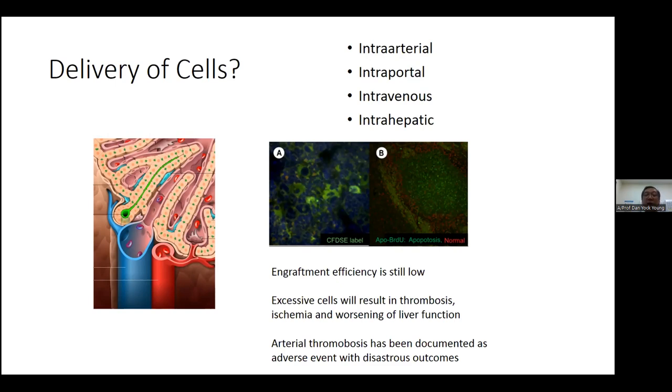However, there have also been clinical cases whereby arterial thrombosis has happened with disastrous outcomes, and the patient literally dies from the cell transplant itself. So the jury is still out in terms of what is the best way to deliver cells. Otherwise, if you shoot in cells through the vascular system and the cells do not go out into the sinusoid space, the cells literally pass through the liver and there is very little homing repair effect on the liver.